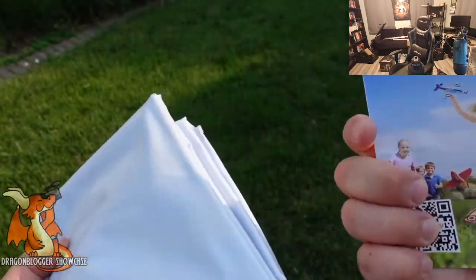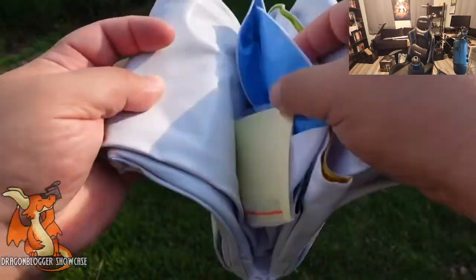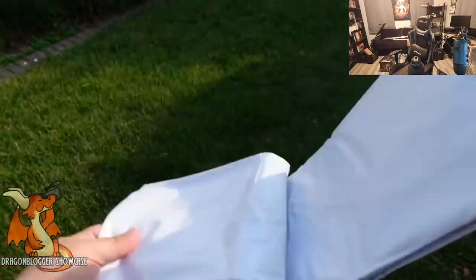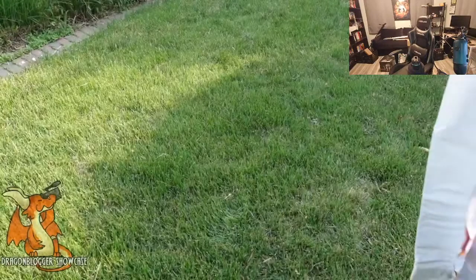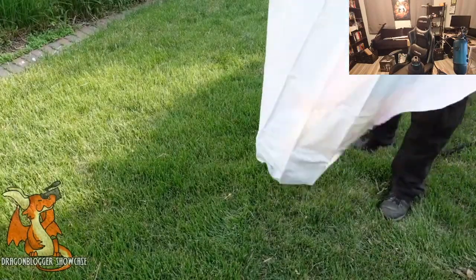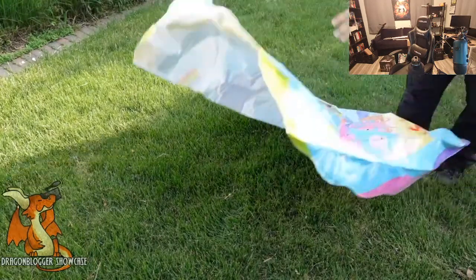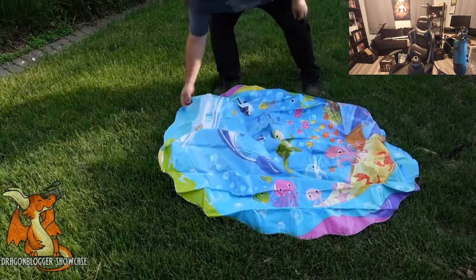Got our welcome packets and instructions, and then the mat itself. Get this opened up. All right, so it's a little bigger than I was expecting. That's very tightly packed.